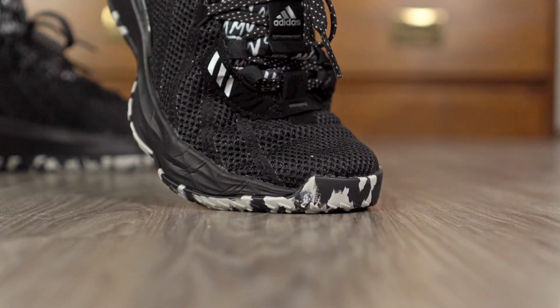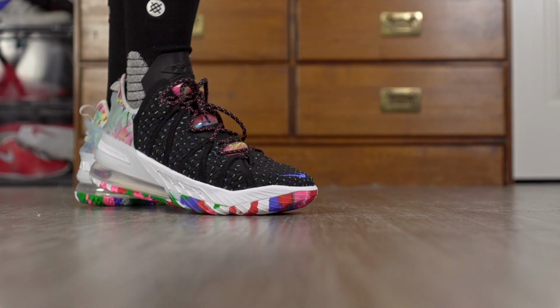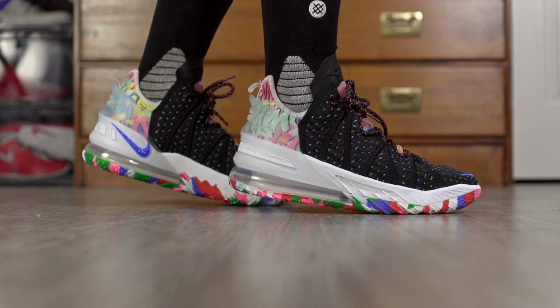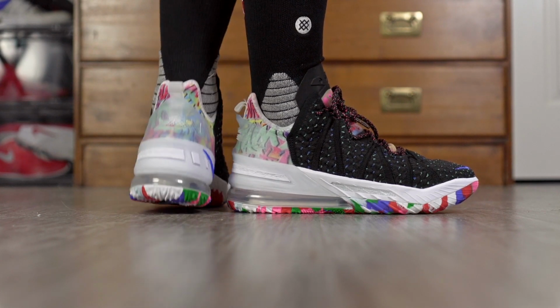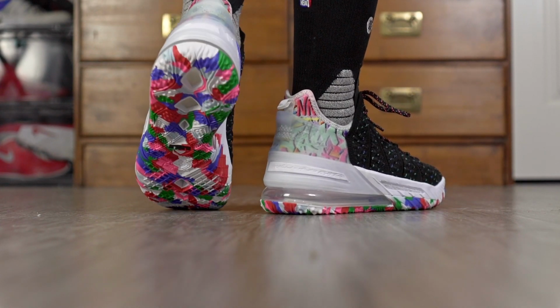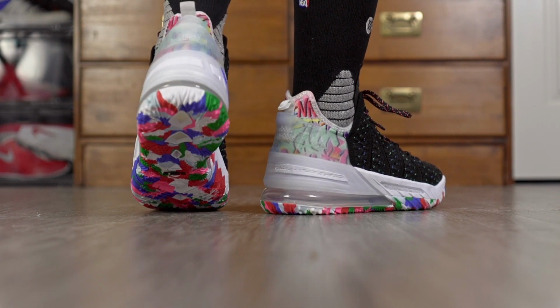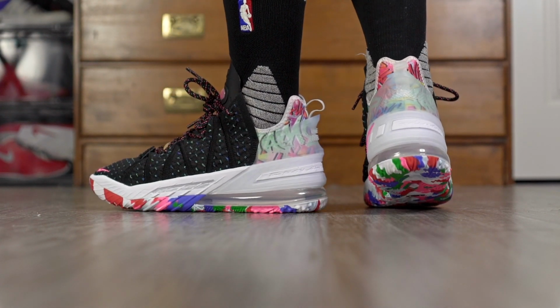All right, next we got the LeBron 18. Or I guess the LeBron 18 Low, but I would say the LeBron 18 materials are definitely way better and more comfortable because of that Knitposite. It's thick. It's a thick boy, you know what I mean? But it's very comfortable, it's very cozy, it doesn't feel stiff or anything. So basically, it feels like a sock on your foot.